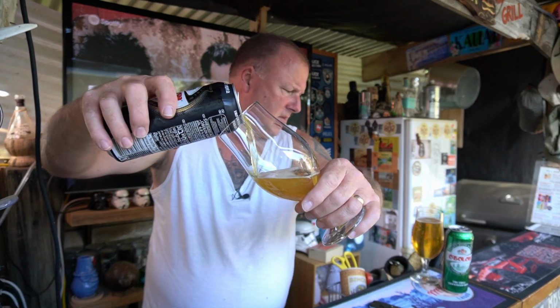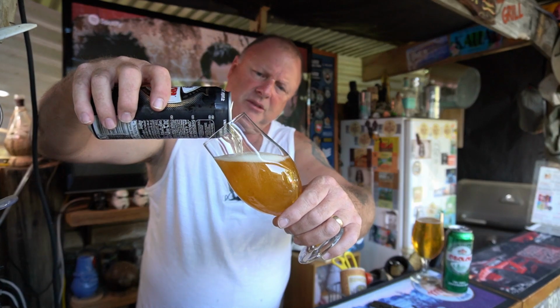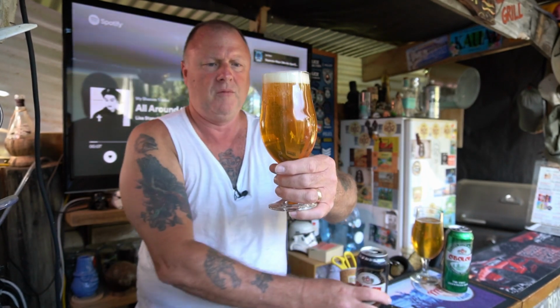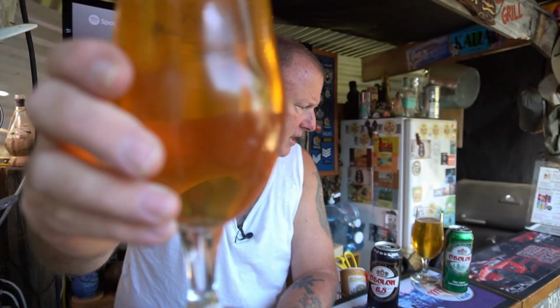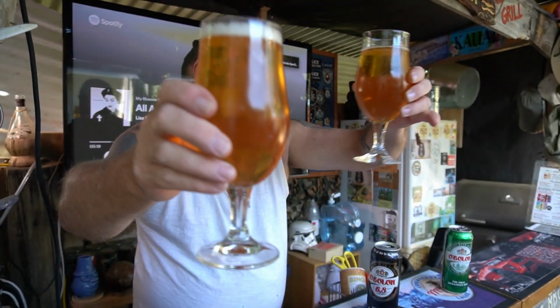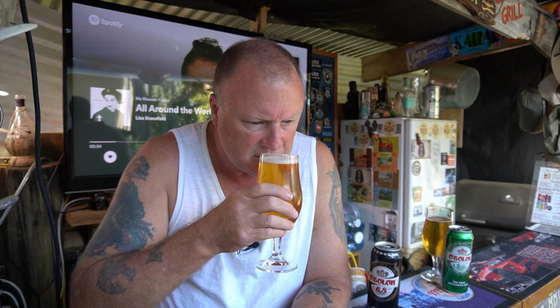So we're getting a very similar colour to the last one. The head on this one is a lot better. It's got really tightly formed bubbles compared to the last one. There's your colour. The colour's not that much different. Let's put them up next to each other. Slightly different. So this one's a little bit darker. Can't smell any difference. They both smell pretty similar.